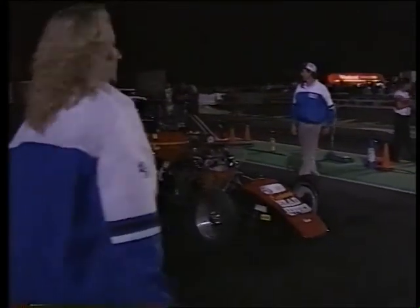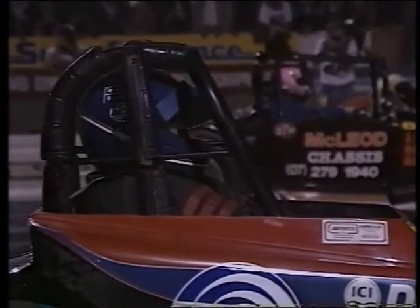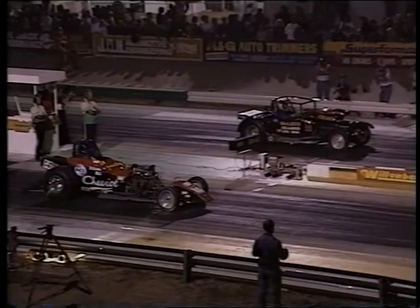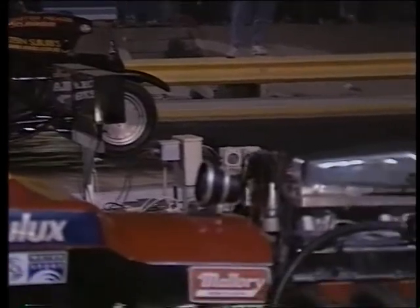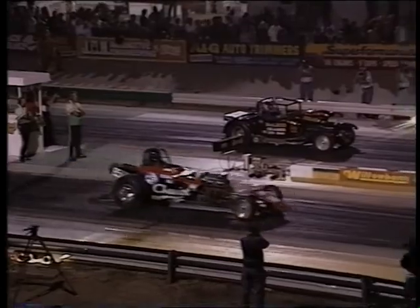There's Ray Merritt being held and then instructed by his crew chief, letting him know what's happening. Here they come. There's 0.44 of a second handicap start going to Ray Merritt in the Chev T-bucket. There's the picture of concentration on the start line. Two drivers with only one thing in their mind, and that's the Christmas tree starting lights. They're both locked in. Here we go.